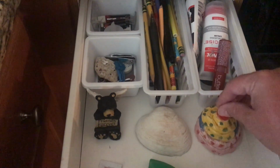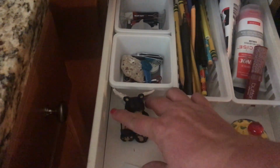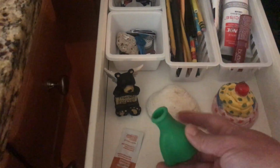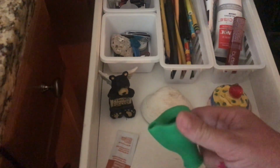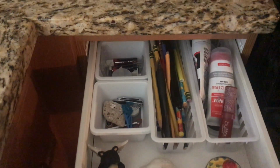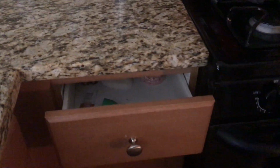And these are just trinkets the kids make at school or they buy that are special that they like me to keep. This is like a faucet thing to make it into a drinking fountain. Just put that on their faucet. So that's all organized nicely, thanks to Jason. And then I'll come over here, we'll show you up here.